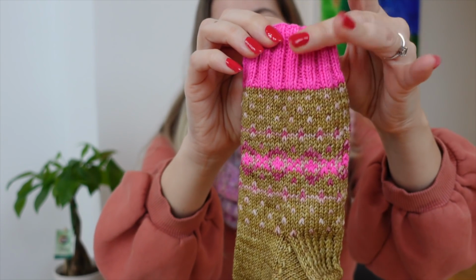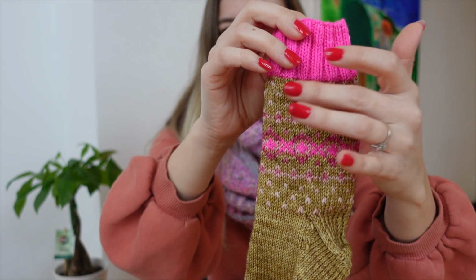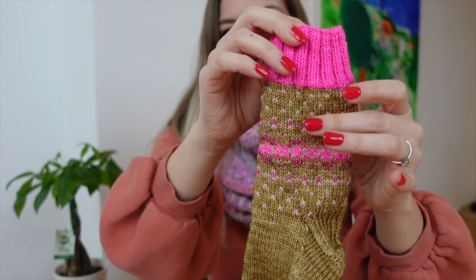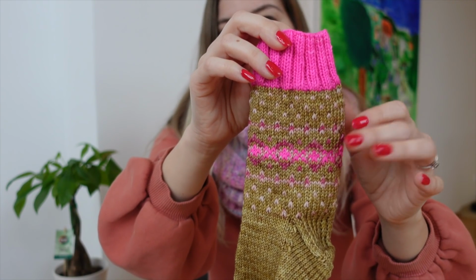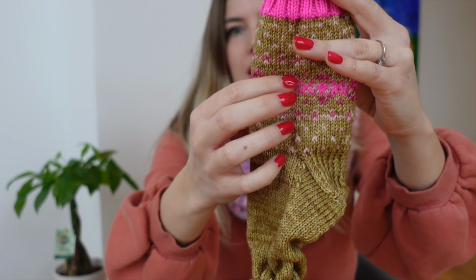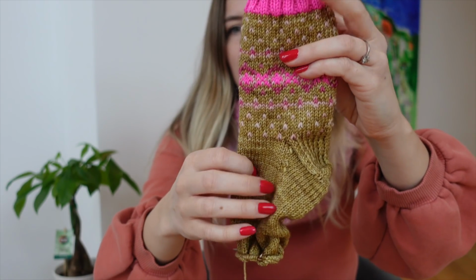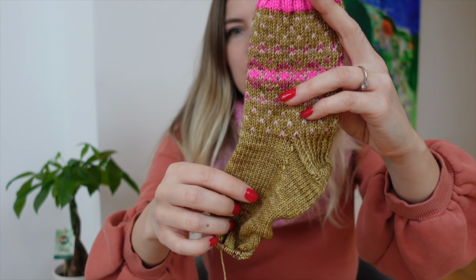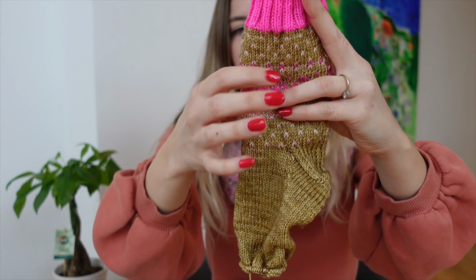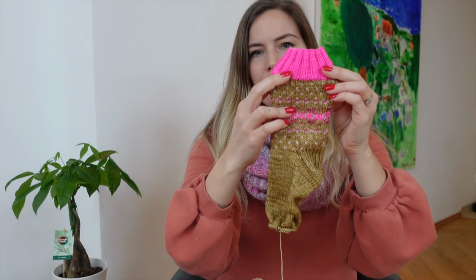Here we have Barbie. And then all of these little speckling in here is done with whale belly. And then these little kind of little peaks are done with comfort. And then I've gone ahead and used Barbie in here again for that pop. And the main sock is done with barley. So we have Barbie, whale belly, comfort, and barley for the main sock. So I've been really enjoying this.